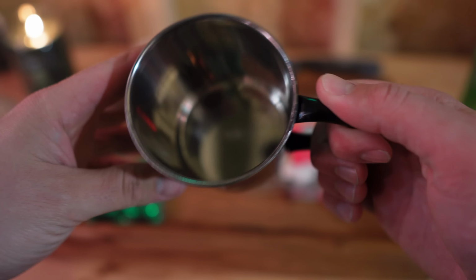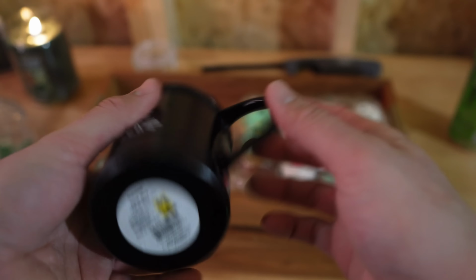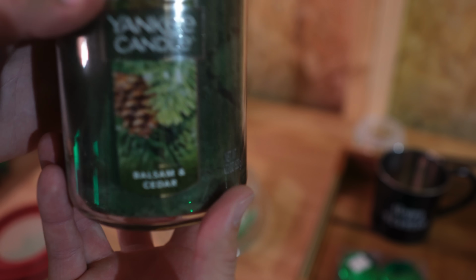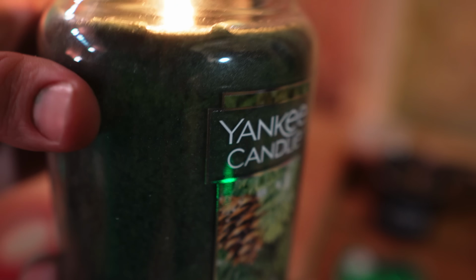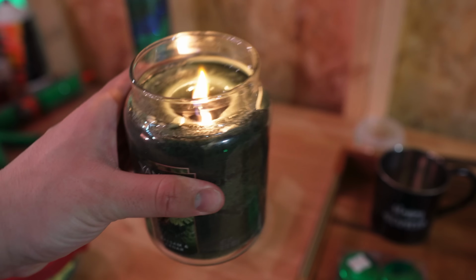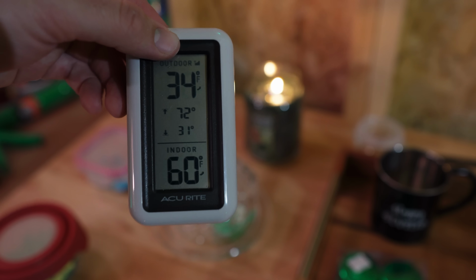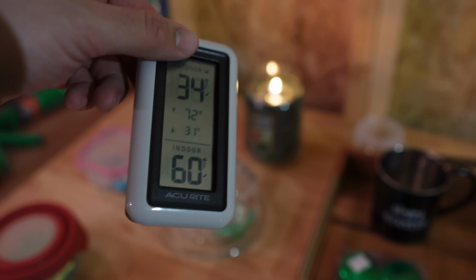We got our Happy Camper cup. My wife saw this at the dollar store and got it for me. So it definitely feels cheap, but it worked for tonight. Then I got a green candle. It's not really St. Patrick's Day style, balsam and cedar. I know that's not very St. Patrick, but at least it's green. That's all I saw there. So we got our candle going. It is 60 degrees in here right now, and it's not actually 34. This is always off. It's 28 degrees outside right now.